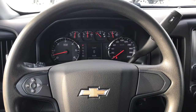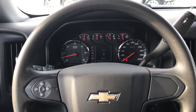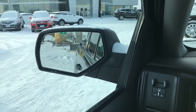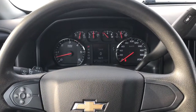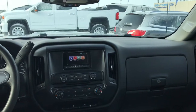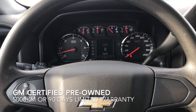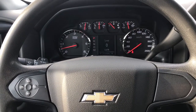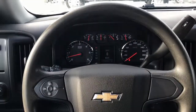Very nice. All right, now I've gone ahead and taken a seat inside the Silverado. The first thing that I notice is the ground clearance you've got in this thing. This thing is massive. Feels like I'm sitting in a monster truck. Everybody else on the road is gonna notice your presence when they see you driving by. Now, first thing I wanna mention, this one in particular has 75,149 kilometers. So you do get the benefit of our GM certified pre-owned warranty. Now that's got you covered front to back, everything for 90 days or 5,000 kilometers, whichever comes first, so you know you're covered in this new to you truck.